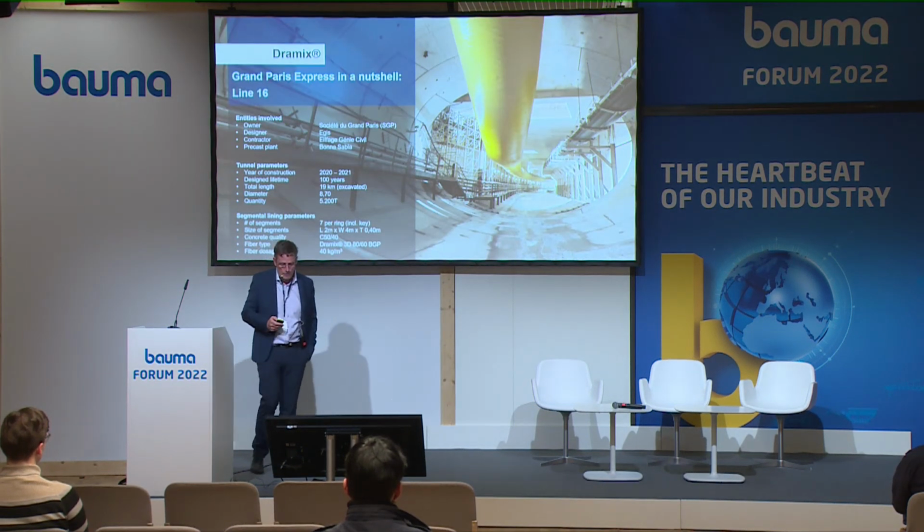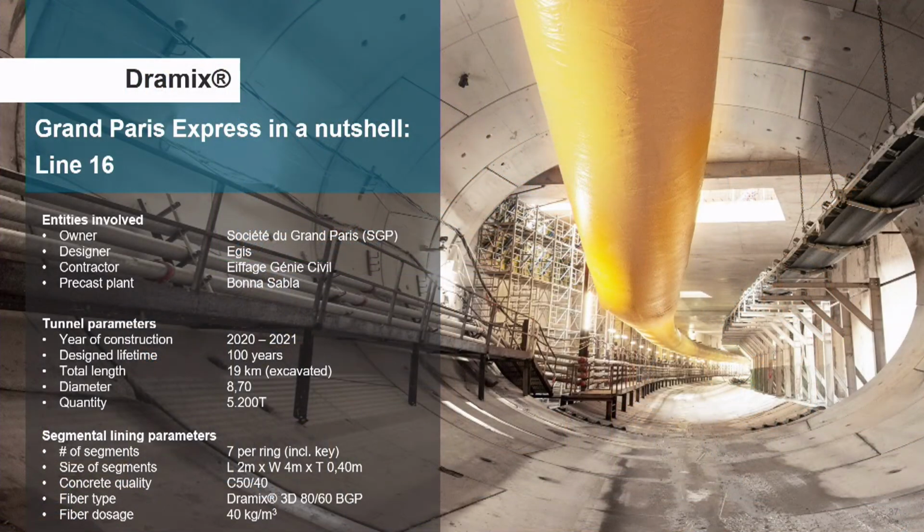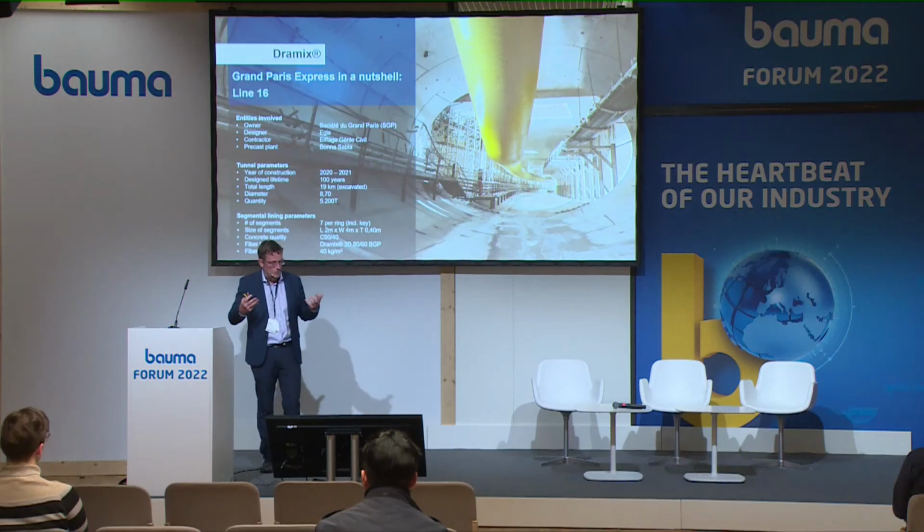An example of a recent project is the Grand Paris Express in Paris. Grand Paris is a new ring around Paris, about 200 kilometers, so the new network is the same length as the existing one. The first lot, line 16, was built with fiber reinforced concrete only. The owner is Société du Grand Paris, the designer is Egis, and the contractor is Eiffage.